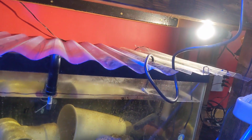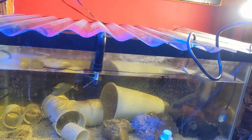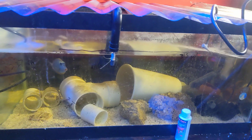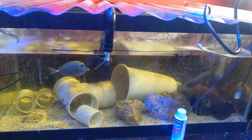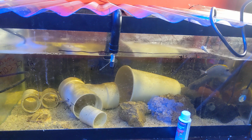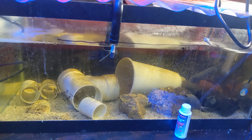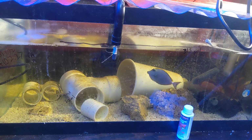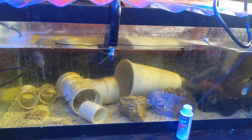Haven't done as many water changes as I'd like, but I'm testing water. I've done one or maybe two. I think I'm gonna do one again, just top them off with 5 gallons of treated water, just get some fresh water in there before I decide to transfer them. I'm not sure if I want to transfer both.